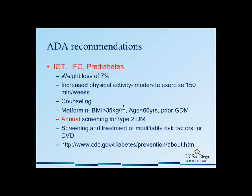They also recommend considering metformin in women who have a BMI of greater than 35, are younger than 60 years of age, and had prior GDM, which is our target population. They also recommend annual screening for type 2 diabetes. In some areas of their website, they recommend every 2 years, but in this group of patients, they recommend annual screening, as well as screening and treatment for things like hypertension and high cholesterol. I've noted here the CDC website where you can get some important tools to counsel your patient and to give to your patient to try to achieve the goals that the American Diabetes Association recommends.